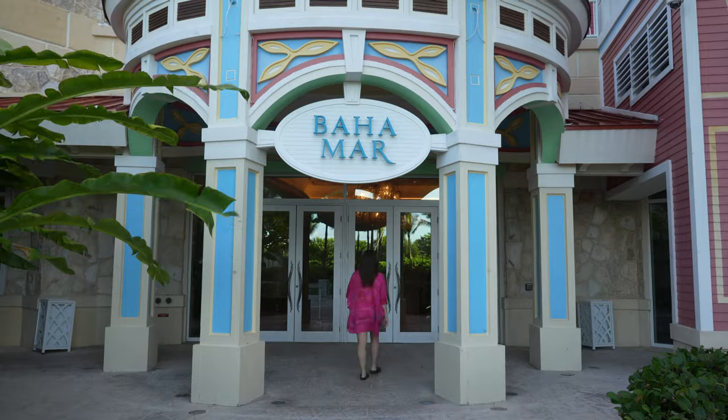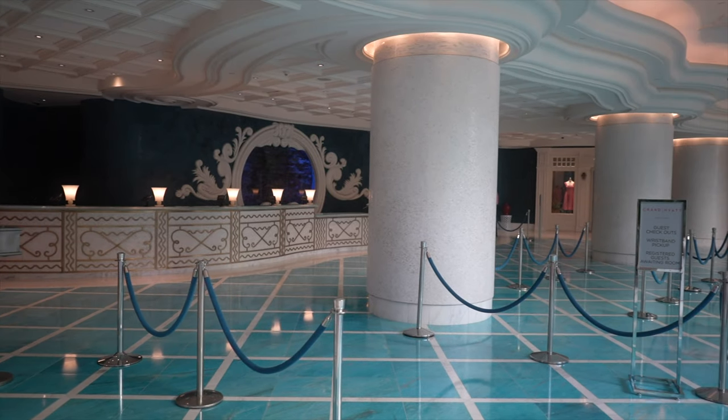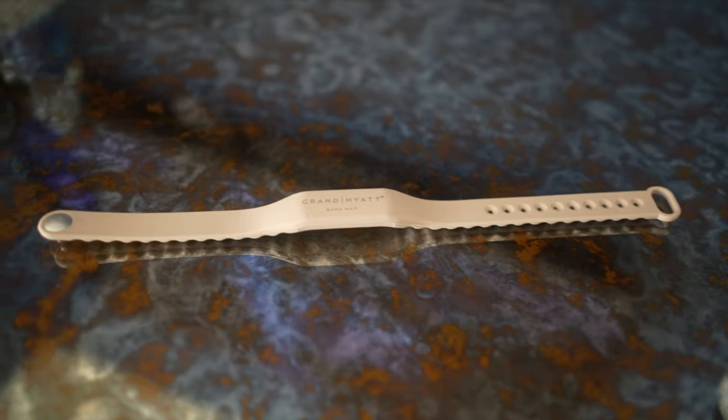The check-in experience was very seamless. They have a ton of staff here, but right when you get into the hotel, you get the big fish tank behind, which is really cool too. And we're only like 15 minutes from the airport, so everything's happening fast.